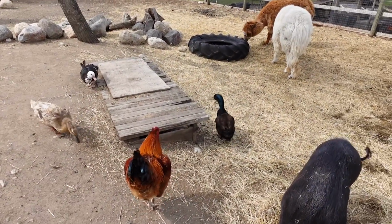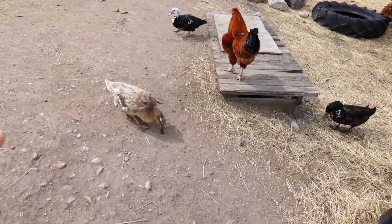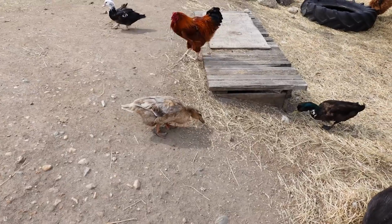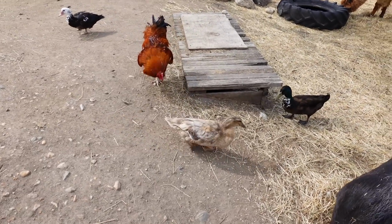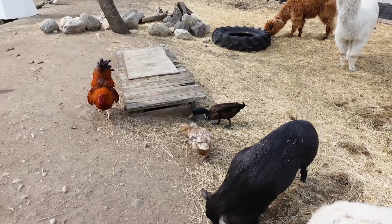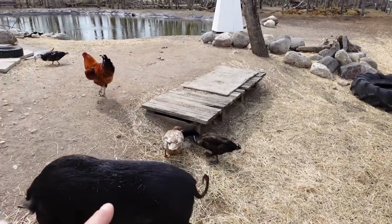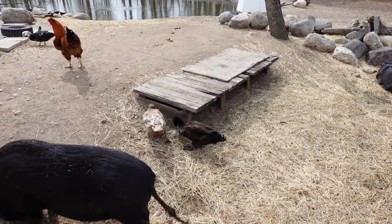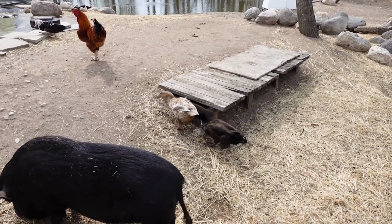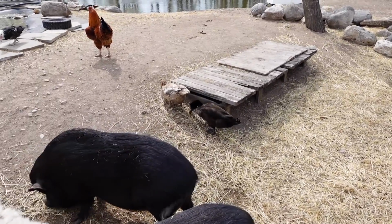So we have Kai over here, which is a Cayuga duck, and we have Harley, which is a harlequin duck. Very original names. So it makes it easy when we can name them as per their breed. So there are a couple other Cayugas around. There's a couple other females. I'm not sure where they are at the moment, but these two have kind of matched up.